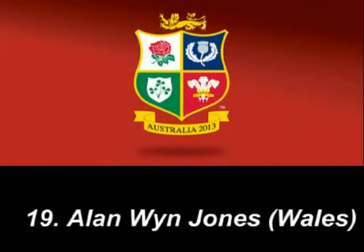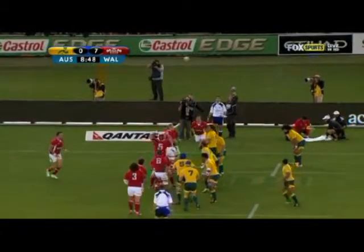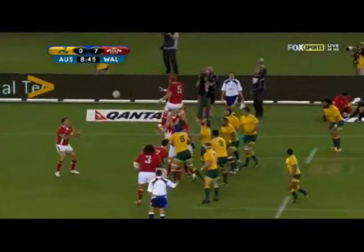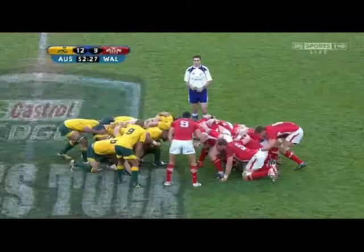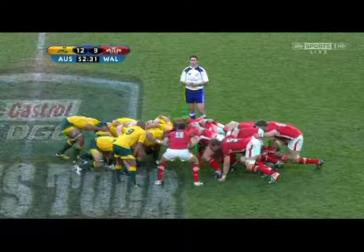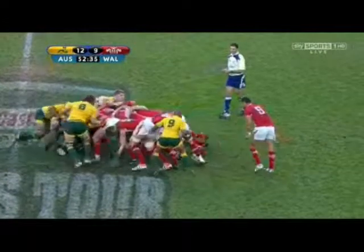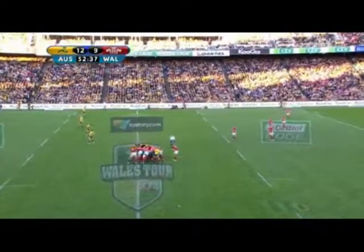The fifth lock on tour is Alun Wyn Jones from Wales, and I think he'll be on the bench. He can play either 6 or as lock. He's played 70 tests for Wales, and he's been a solid performer for Warren Gatland. There was actually talk that he may be the Lions captain on this tour. Because he can play both blindside flanker and lock competently, he's a great player to have on the bench to give you some extra flexibility.